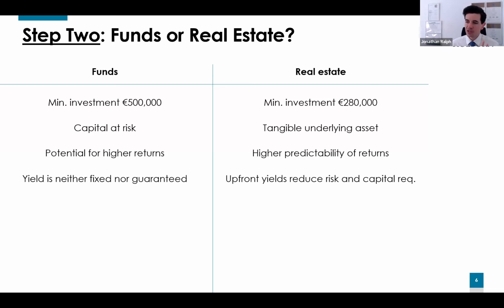By extension, the return on investment on a fund is neither fixed nor guaranteed, whereas real estate may give you an upfront yield, which of course locks in the return. Now, if that's the case, it may even reduce the amount of capital that you need to contribute in order to qualify for the Golden Visa. That can be a very interesting benefit. We'll go into that when we look at the investment cases in just a few minutes.